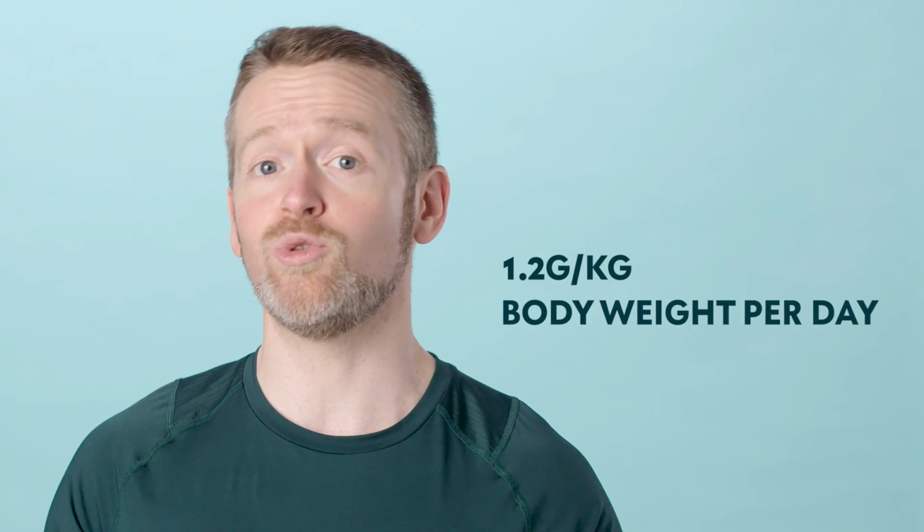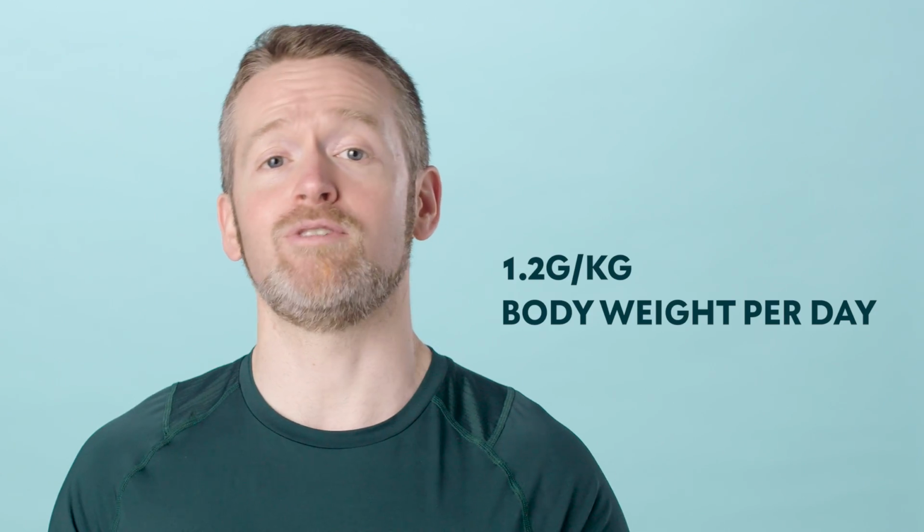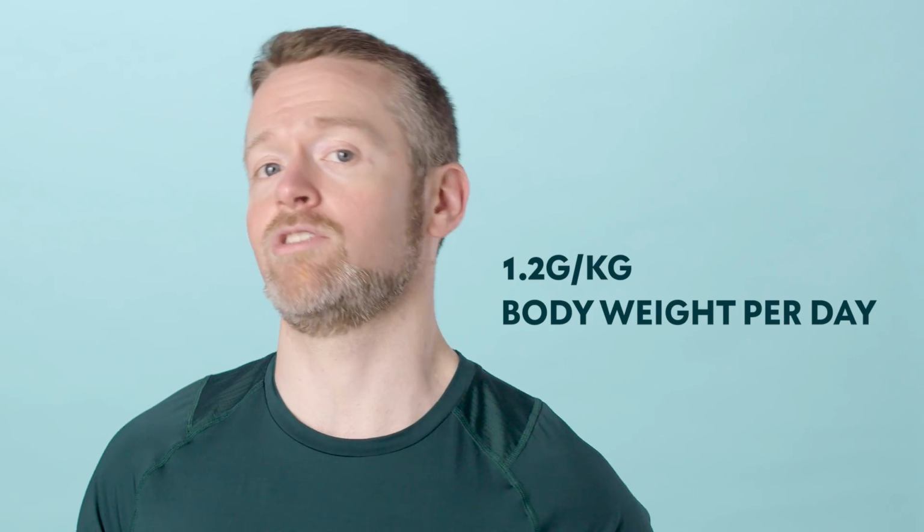Well, we have research to show that as little as 1.2 grams per kilogram of body weight per day is enough to spare muscle while losing weight, as long as you're doing resistance exercise. But the research has also shown benefits for body composition with doses as high as 3.4 grams or even 4.4 grams per kilogram of body weight per day. But I'm not saying you should eat that much protein.